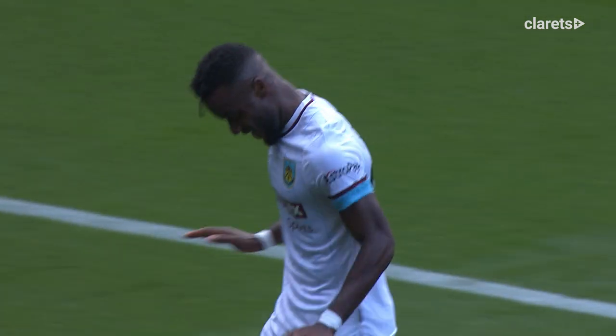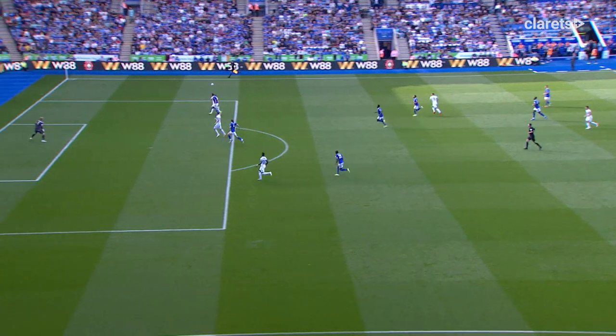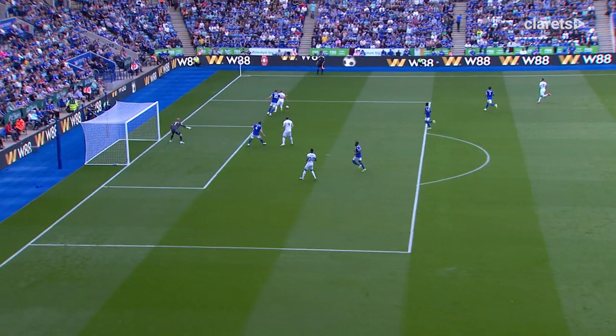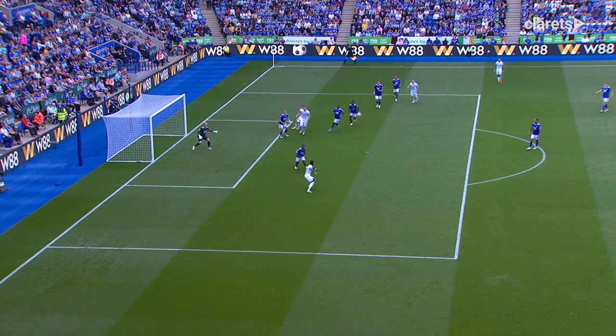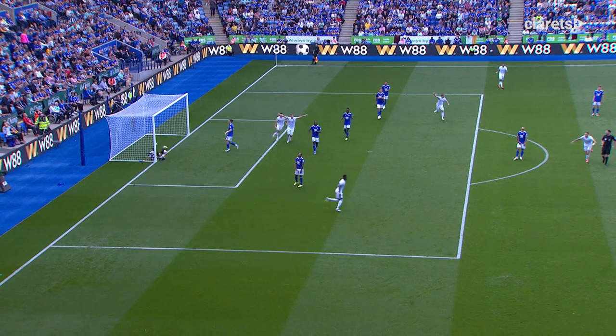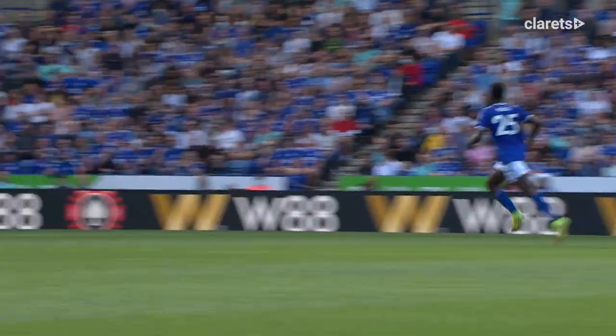Magnificent from Cornet! Magnifique! Leicester City 1, Burnley 2. First goal in Burnley colours for Maxwel Cornet. What did I tell you, Mr. Bird? Ye of little faith.